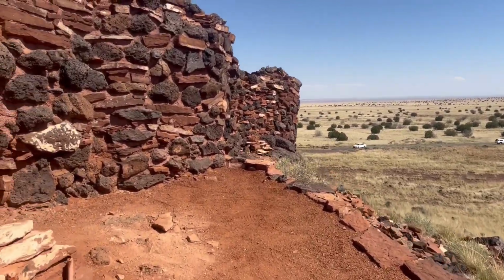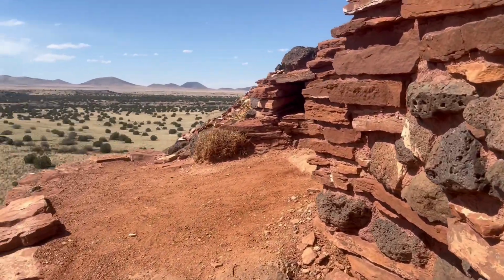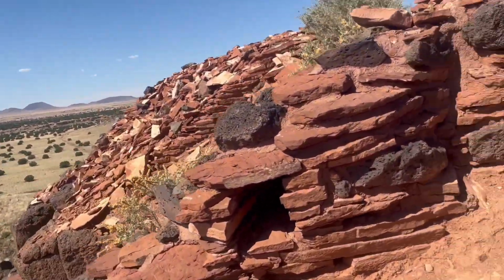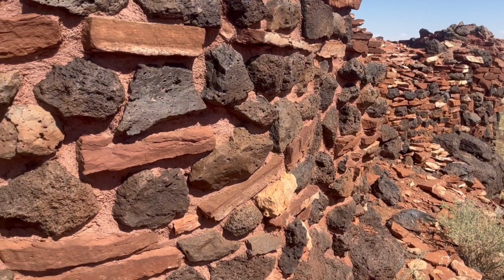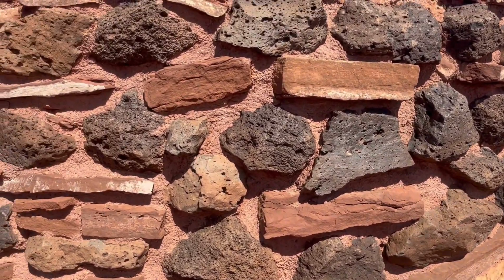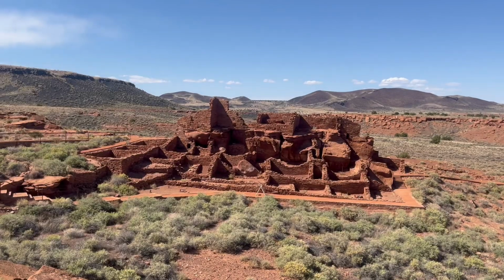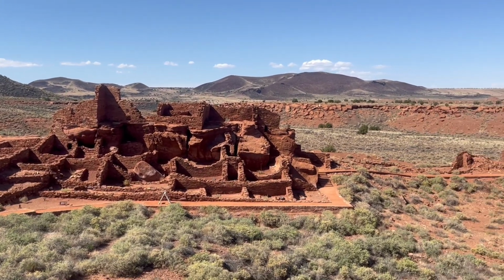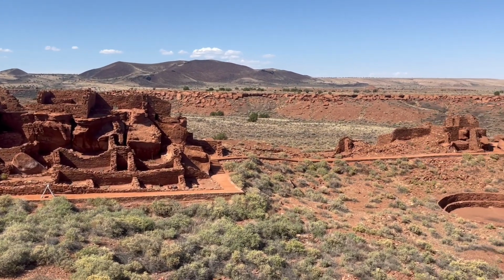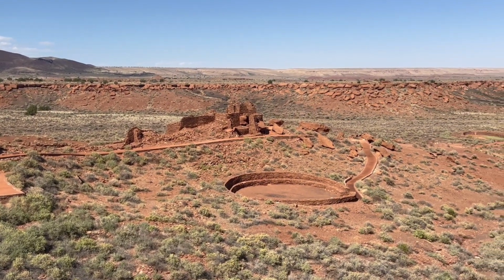When rain did not come, they had to walk 10 miles to the Little Colorado drainage to fill their clay pots. I thought hiking to the bottom of a canyon was bad. This was probably worse. But the Puebloans made it work and built impressive structures, one of those being the famous Wupatki Pueblo, which consisted of 100 rooms, a tower, a community room, and a ceremonial ball court.